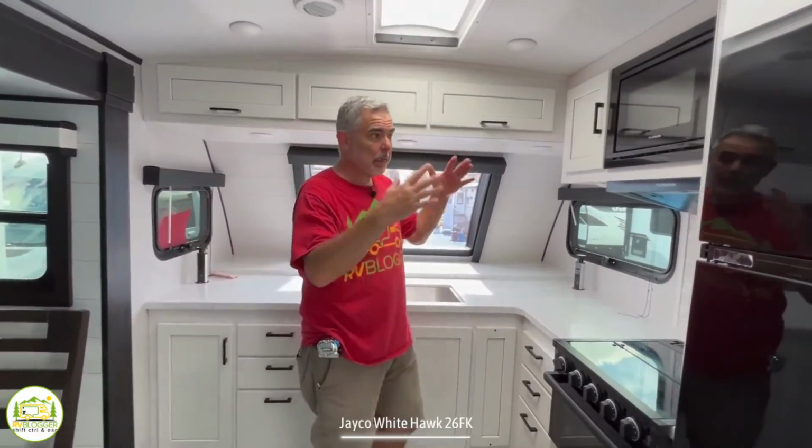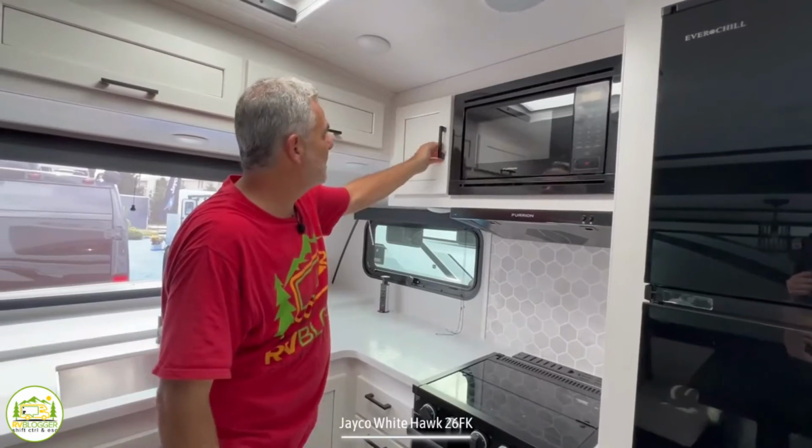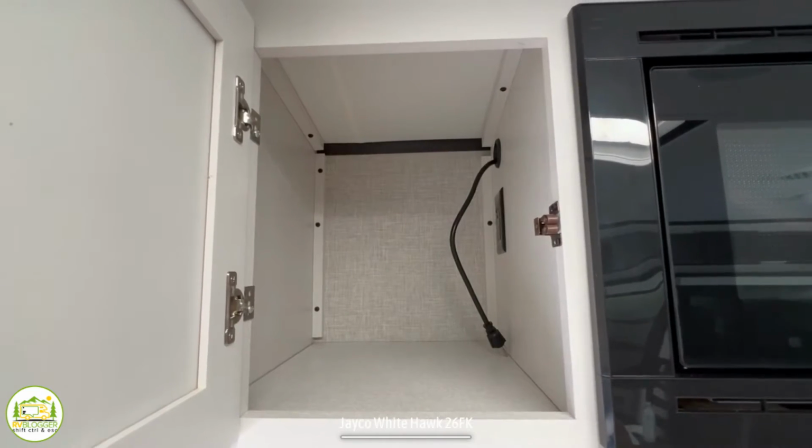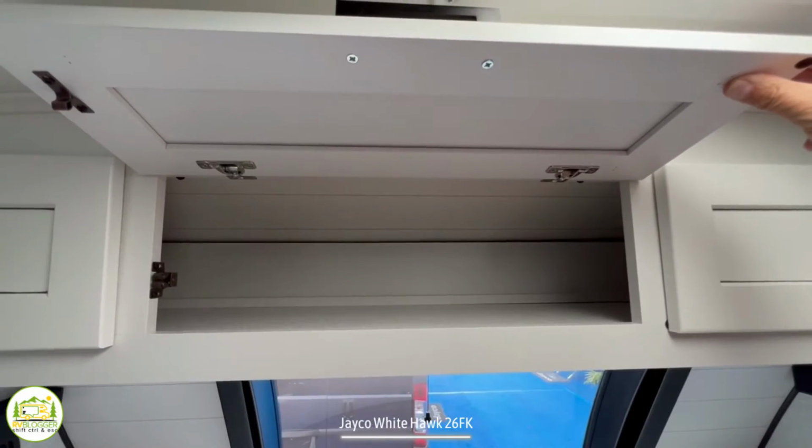So starting from the top and working our way down, we've got a nice microwave oven in here, and then right next to that, you've got a very large storage cabinet. Towards the front here, you've got these 3 storage cabinets above.